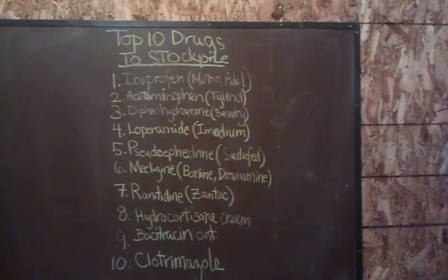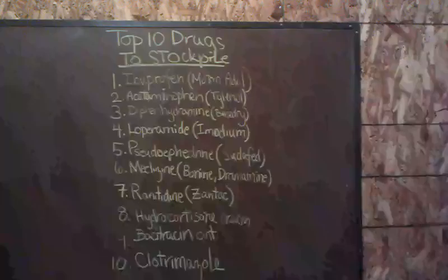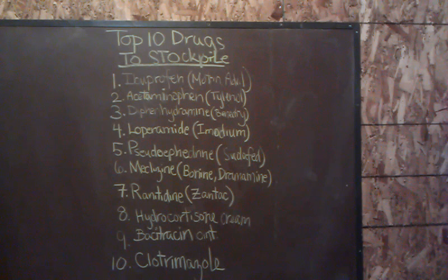Leading us into number 10, clotrimazole or Gyne-Lotrimin. These are like Lotrimin or Gyne-Lotrimin. These are antifungal medications. The clotrimazole is contained in both Lotrimin, like Lotrimin AF, the products for athlete's foot and jock itch and stuff like that. Gyne-Lotrimin may be used for both female yeast infections and any other yeast or fungal infection that Lotrimin would treat. Like I said, athlete's foot, jock itch, but also ringworm, diaper rashes, and skin fold irritations.